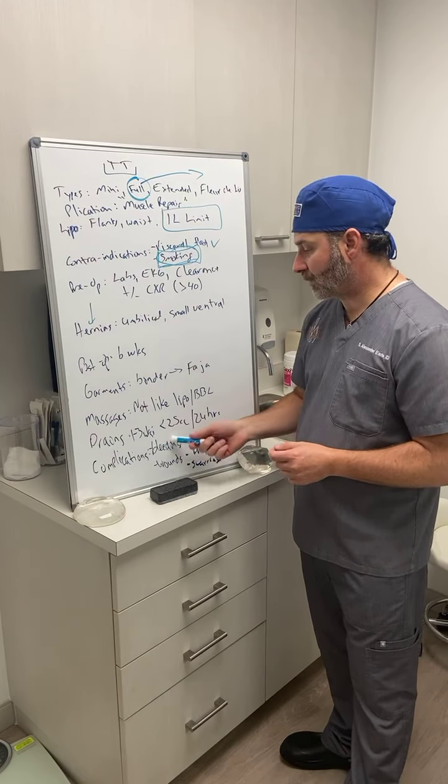So one of them, of course, is bleeding. Typically, there's not a lot of blood loss in the tummy tuck. It's actually very, very minimal. It's all open and under direct vision, so we can control the little blood vessels as we see them. It's different from, say, Lipo BBL, where it's all a blind procedure. Okay, so for the most part, very minimal blood loss.